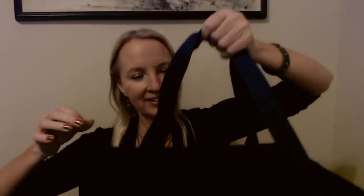And they don't cut into your hand. They are very comfortable to hold. Doesn't matter how much weight you have in there. And it's just like this. And it stays nice and sturdy because you have that piece in the bottom. Your sides are not going to buckle on you as you carry it.